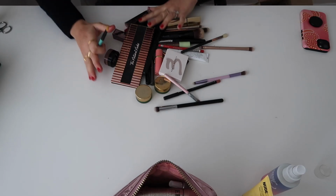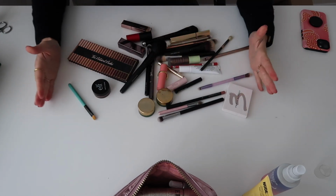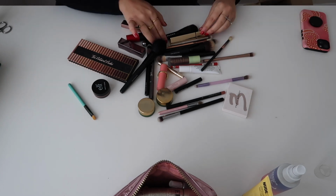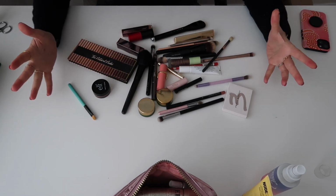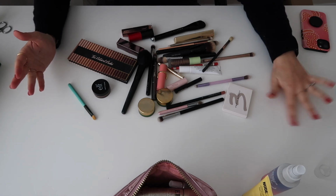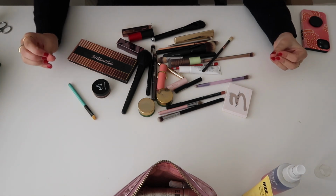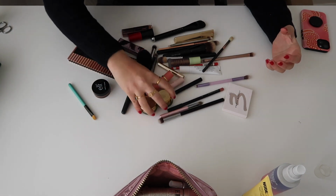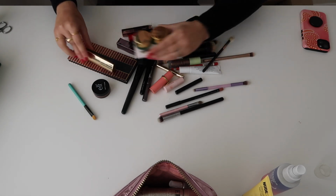This is everything that I'm getting rid of, which might not seem like that much, but considering I have not as much makeup as I used to, I actually am still very, very happy with this. And like I said, it's an ongoing process. There are loads of things that I'm almost finished, which I'm going to try and finish before I buy anything else. And there are products here that I would love to keep, but I'm letting go, so I'm still quite proud of this.